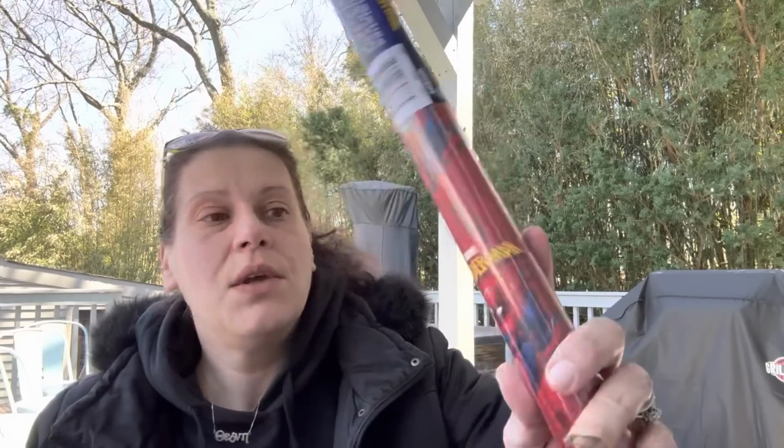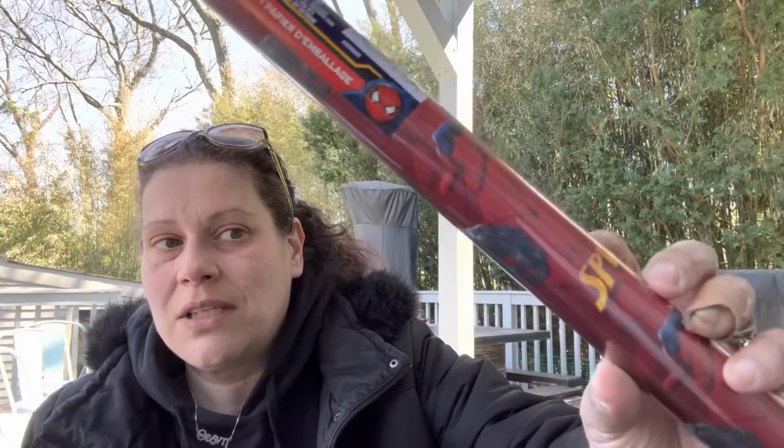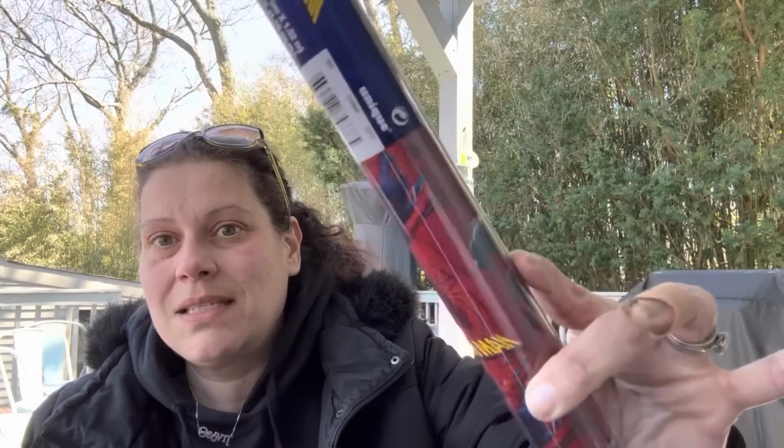The first thing I got, I feel like I have one, but there was something about this when I saw it that I was like, oh my gosh, this is so cool. We should have this for all the birthday parties and stuff that little man gets invited to. It is a roll of Spider-Man wrapping paper. I feel like we might have some, but I don't know. But now we have another one, whatever.